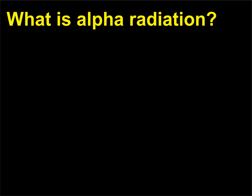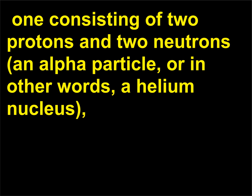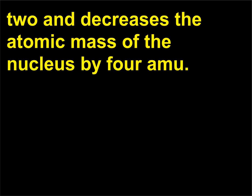What is alpha radiation? Alpha radiation involves the fragmentation of the nucleus into two particles, one consisting of two protons and two neutrons, an alpha particle, or in other words, a helium nucleus, and the other consisting of the remaining protons, neutrons, and electrons initially present in the parent nucleus. Alpha decay decreases the number of protons in the nucleus by 2 and decreases the atomic mass of the nucleus by 4 amu.